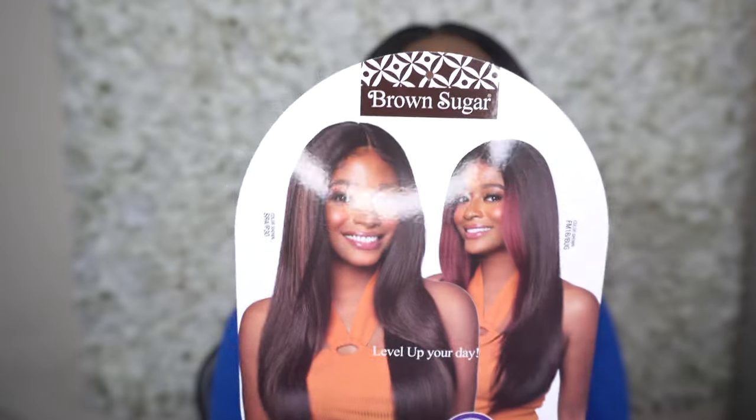So again, this unit was sent to me by Main Concept, so thank you again. It is the HD Everyday Lace Front Wig from the Brown Sugar Collection in the style BSEV201 First Day. I got it in the color FM1B/BUG for burgundy. And this is what the front of the stock card is looking like. It comes in about eight other colors as well.